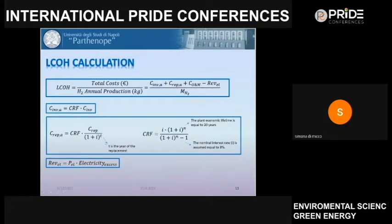replacement cost. Just a piece of information about this term T, which refers to the time at which the replacement is needed, because you have to consider that some components wear out during the lifetime of the plant, so it is needed to replace them.